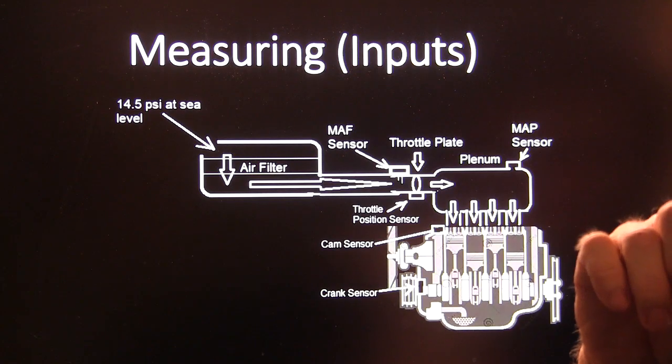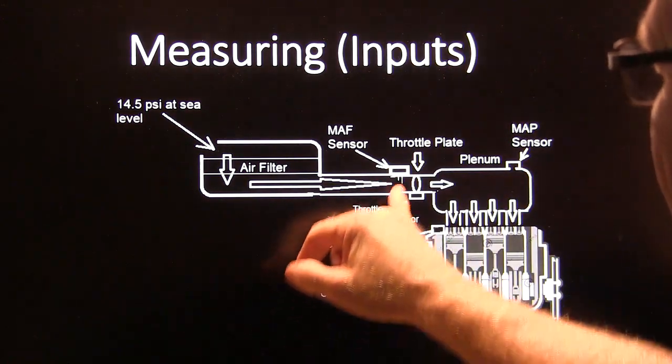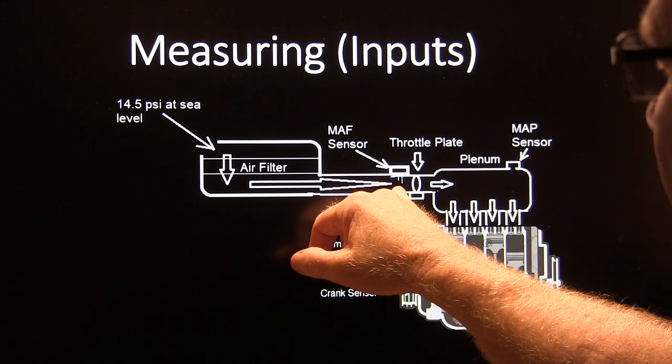So you're measuring your inputs. Your mass airflow sensor is a really important input. That is a very important input.